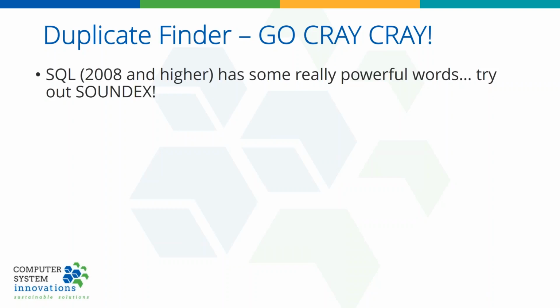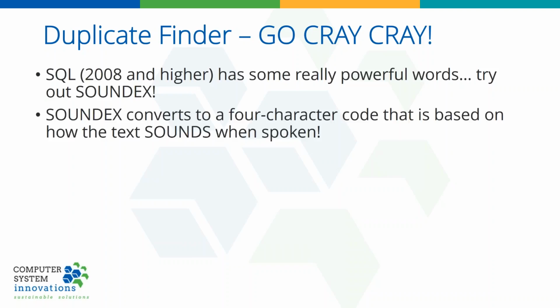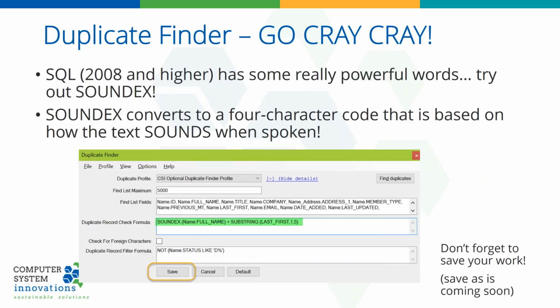All right, so if you're on SQL 2008 and or higher, there's some really powerful words. I should say functions, but they're words. And that's SOUNDEX. SOUNDEX is a function in SQL that will convert what it sounds like when you say it to a 4-digit code so you can compare it. So here's a cool little duplicate record check formula. I'm saying if saying the full name sounds like saying the full name, and then I'm saying let's also look at the last first. Let's look at the first 5 characters. So basically, this is going to help me with spelling errors that might be occurring here and there.